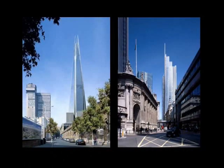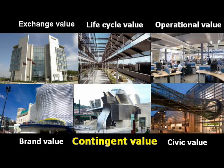These two buildings I've already referred to, the Shard and the Heron Tower, got planning on appeal only because of their design. The architect putting money in the bank with the client. Otherwise they simply wouldn't be there, or they'd be much smaller. Contingent value I'll do very quickly.